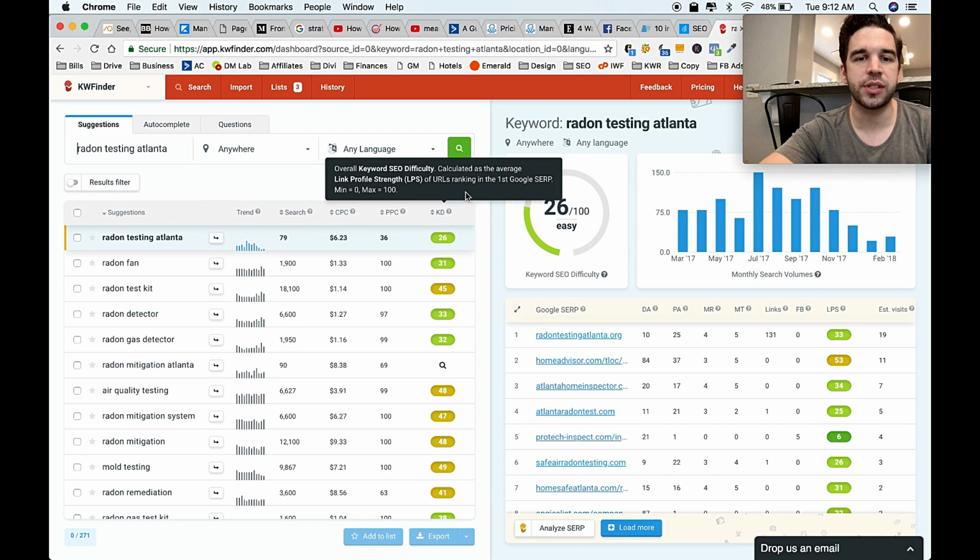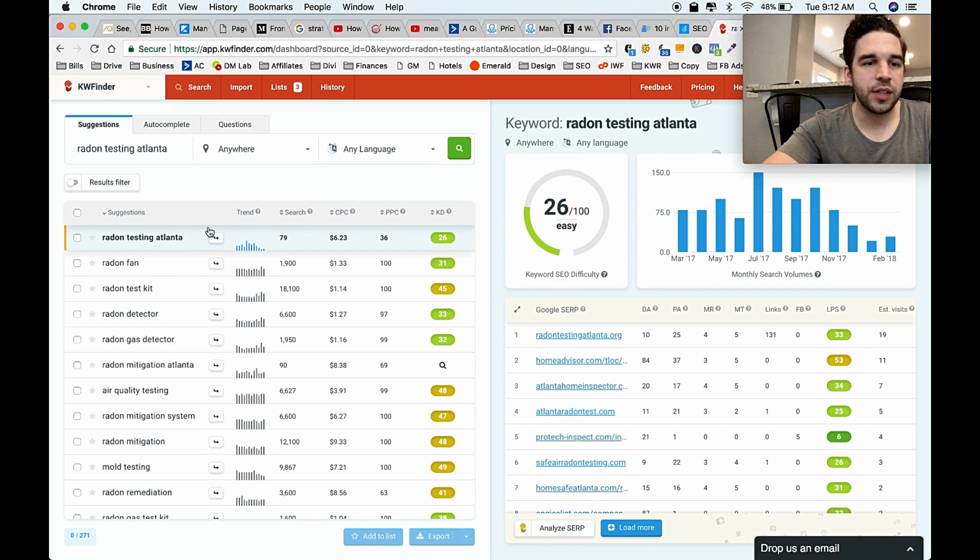Finally, the KD, which is the keyword difficulty, which just means how hard it is to rank on the first page of Google, with 0 being super easy and 100 being impossible. You'll never do it unless you've got millions of dollars. So that's what this looks like. As you can see, these all take advantage of Google's suggested search. So it taps into their search API and gives you a lot of related words that you can read on down.